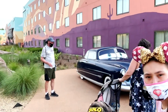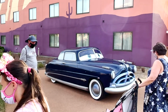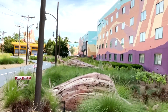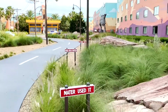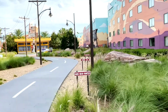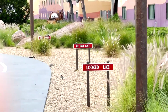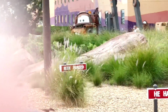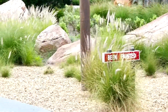Doc Hudson. May he rest in peace. May he rust in peace. Funny puns. Mater used it. Dang near fainted. Looked like he had just been painted. Oh, I can't stay in focus.